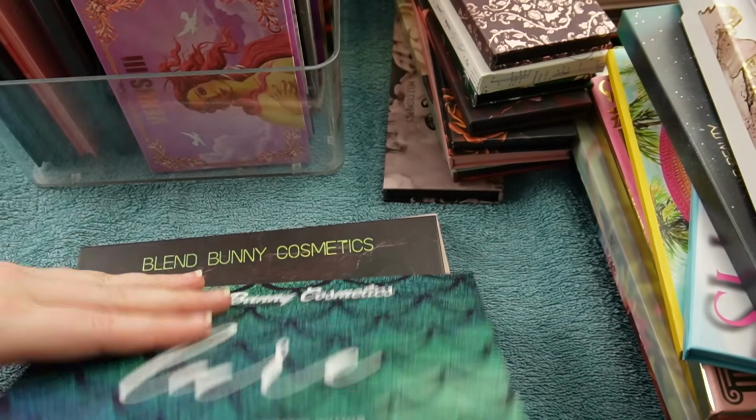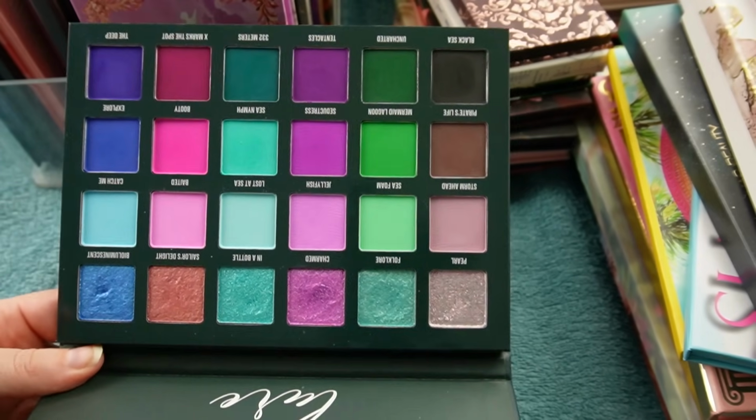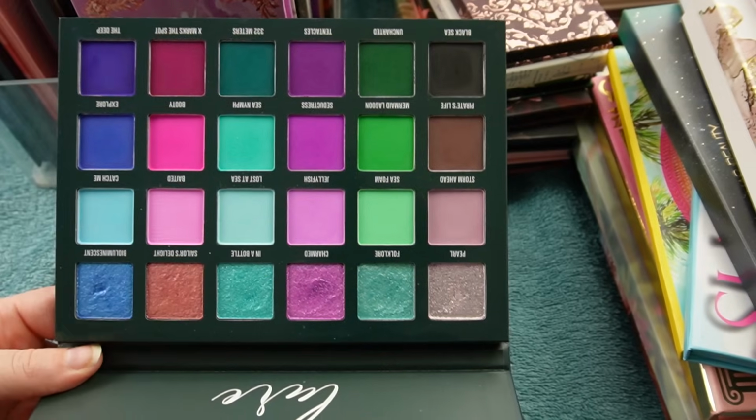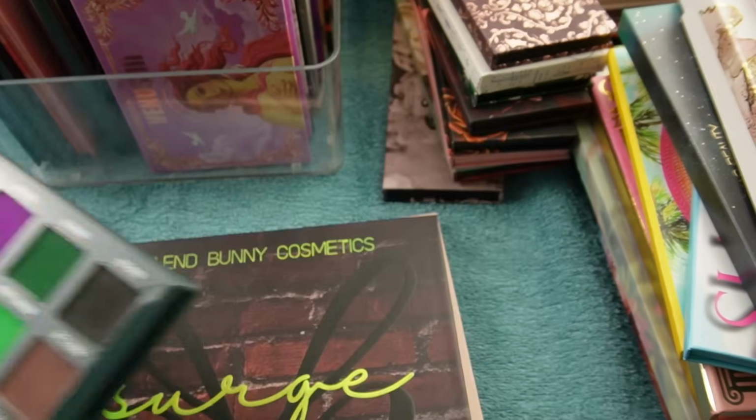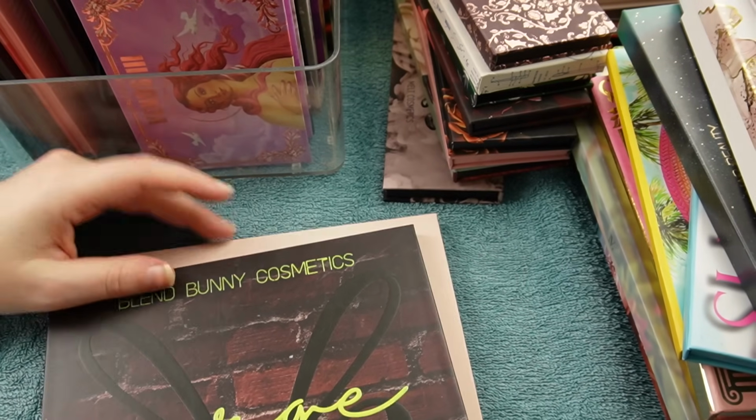I have the Lure. Here again, a colorful palette that I feel can do with some more shimmers, but at least it has shimmers, which is why I want to keep this. This is again blue, greens, and purples, so this is a thing I need to keep around for filming that other video, but I really enjoy the Blend Bunny formula. They have a really good formula.